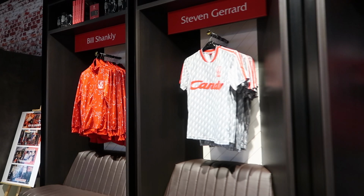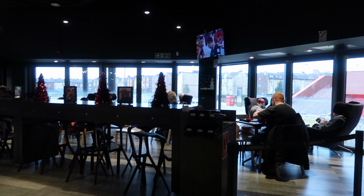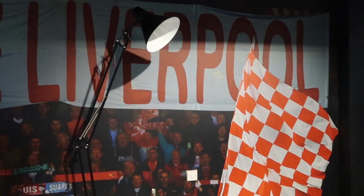But also up here there is a little cafe where you can get some hot drinks, little snacks, and then you can sit out and look over Anfield. Also up here is where you get your shirt printed, just back there.